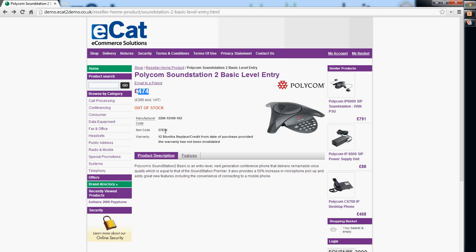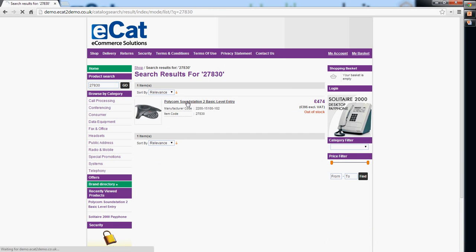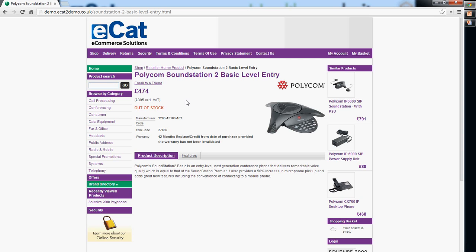For customers that know what their manufacturing codes or their item codes are, they can type that directly into search and go straight to the product. So if we were to do a search on that item code, then it will bring back directly the product, so your customers can really quickly find the products that they're looking for.